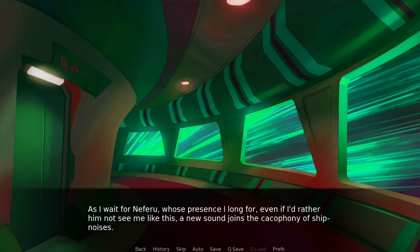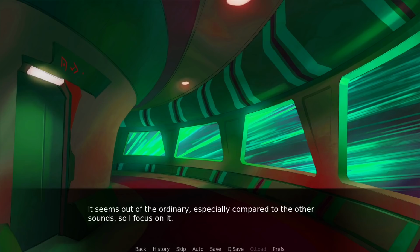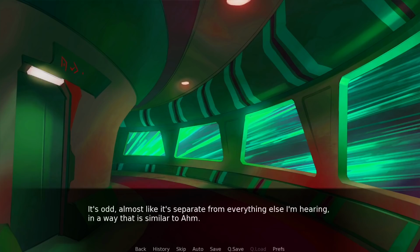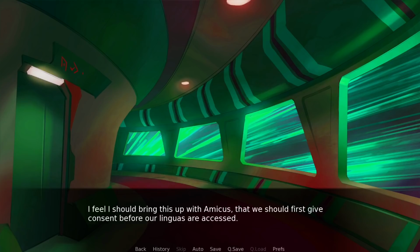a new sound joins the cacophony of ship noises. Well, maybe not a noise from the ship. It seems out of the ordinary, especially compared to the other sounds, so I focus on it. I realise that it's coming from behind me, from the wall my bed is pushed up against. It's odd, almost like it's separate from everything else that I'm hearing, in a way that is similar to a hum. Could it be a type of interference picked up by my lingua? I wouldn't be surprised considering the Khemians use it to broadcast their AI. I feel I should bring this up with Amicus, but we should first give consent for our linguas to be accessed.